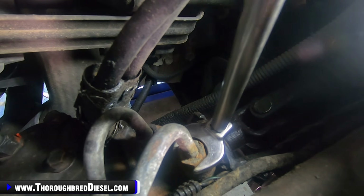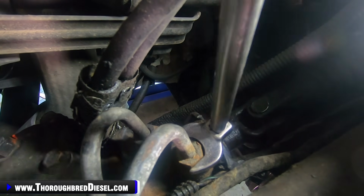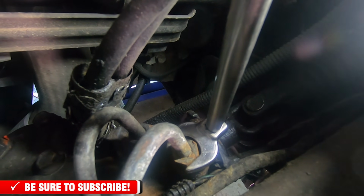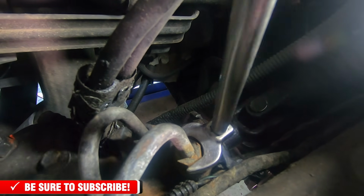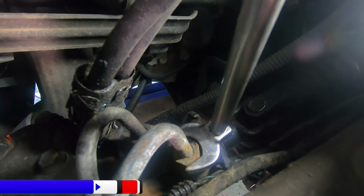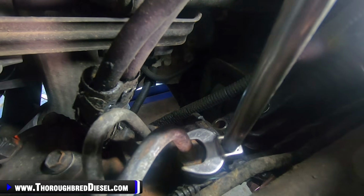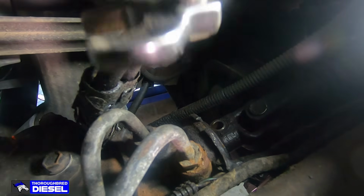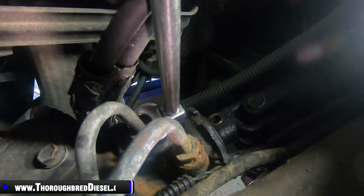So now that that's loosened up, I have to back it off just a little bit. And then I'll remove my crow's foot. Still don't like it. So we're going to try to back up just a little bit. There we go. Now we get this foot out of there. So that's got that line loosened up. Like I said, I don't think I'll be able to get to this other one with my crow's foot. So I'll have to get it with a wrench.